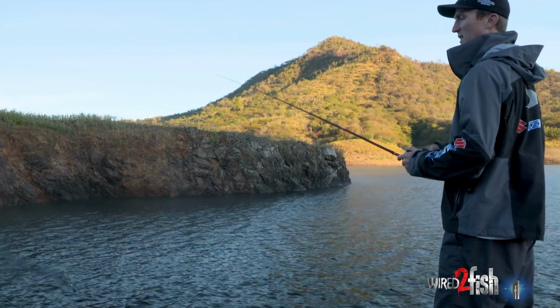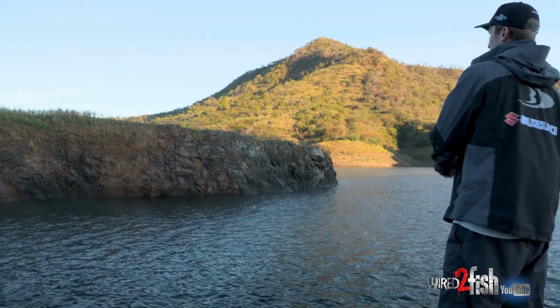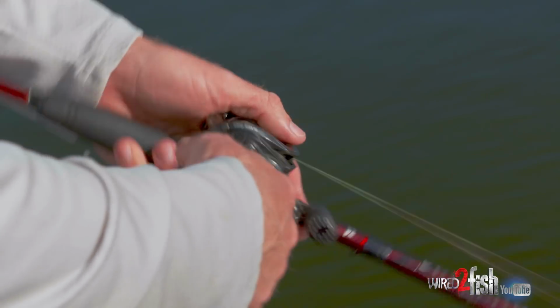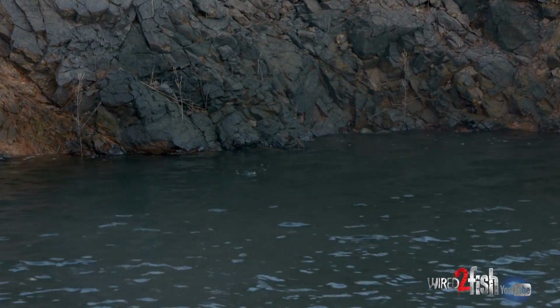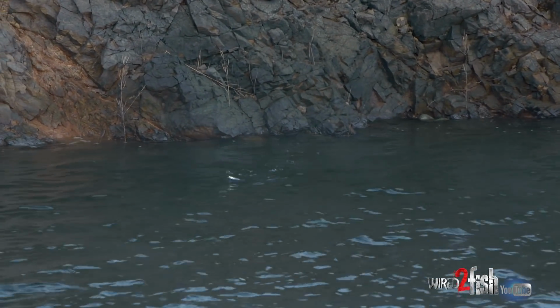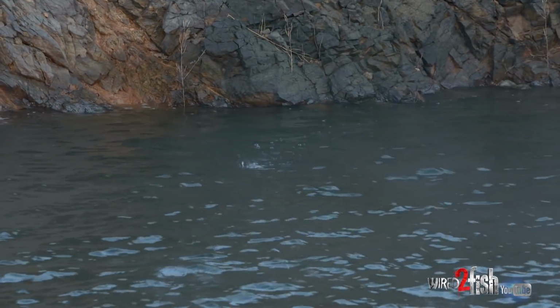So the wind's kind of picked up a little bit, and all I do is twitch my rod a little bit sharper and try to pop that braid more, which will in turn cause this 3DB pencil to spit and for that one knocker to knock harder. Basically, I'm throwing this on 40-pound Yozuri braid.